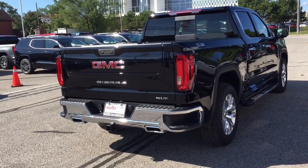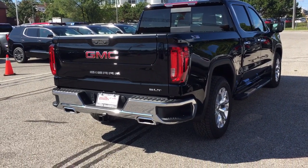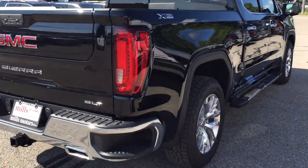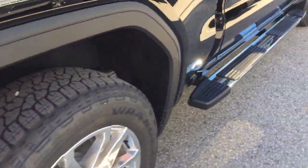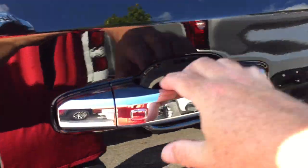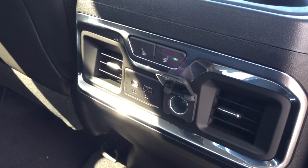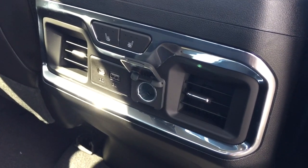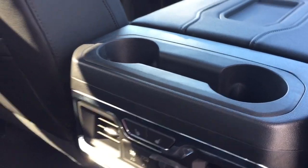And as mentioned, that multi-pro tailgate video was from a different SLT truck altogether, but everything is the same as far as the features and functions. This one here does have the X31 off-road package, keyless entry on all four doors, lots of leg room back here, and you do have the rear heated seats, rear venting, 12 volt USB and USB-C. You have the cup holders there. And how about some storage space located within the seats? Love that.